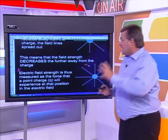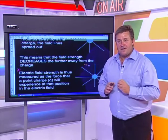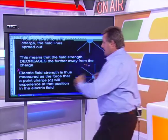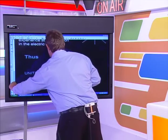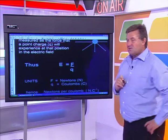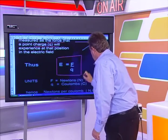Okay, so electric field strength, and here's another important concept and definition to understand. Electric field strength is measured as the force that a point charge will experience at that position in the electric field. Guys, we spoke about it earlier, there's a reminder for you. Let's see now how we can mathematically manipulate this. If we're talking about the force that a point charge Q will experience at that position in the electric field, there's a very simple mathematical formula which we can draw up.